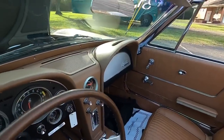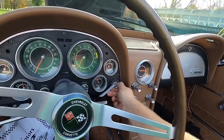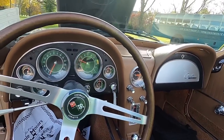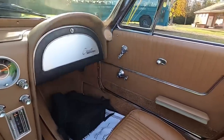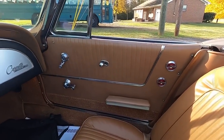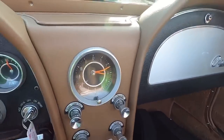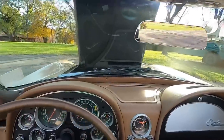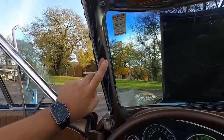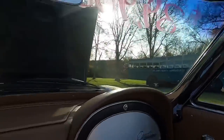Pop on in here, start her up. Get a little gas. Oh, the clock quit ticking on us. We can just snap that and it'll go back into it though. Trim on the inside looks fairly new, honestly. That's nice and clean.